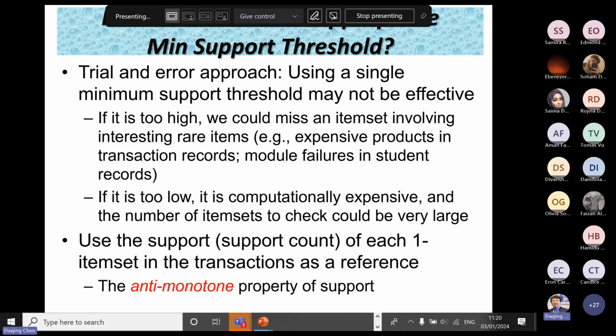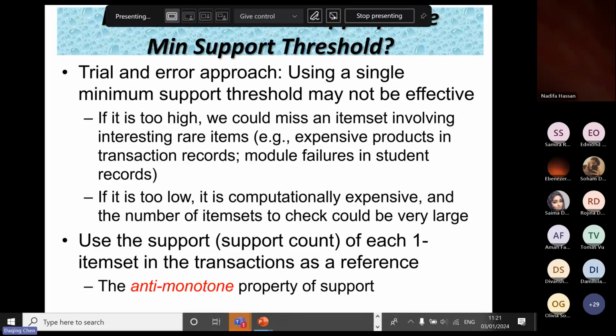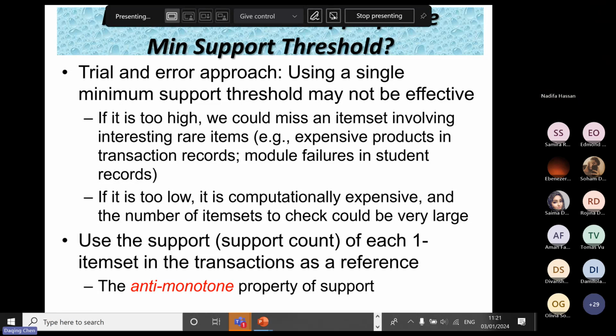So on the other hand, if the pattern we're looking for is very rare, which means they didn't appear many times, just only a few times, then our threshold should be very low. Okay, otherwise we wouldn't be able to detect those rare patterns or rare item sets. Okay, so these are basically some principles.